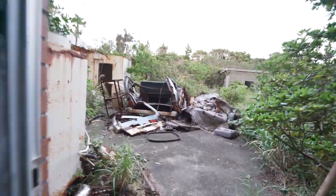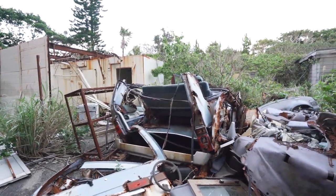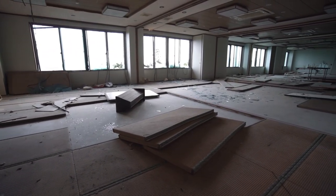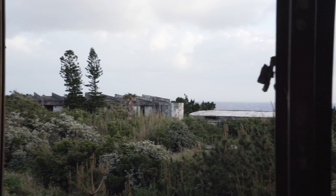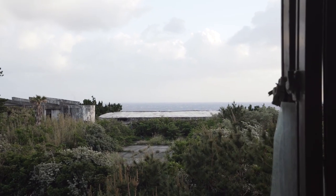These stairs also lead up to the second floor. Whoa. We got a broken down car here. No way. Two of them. Can't really make out what they used to be. Okay, we're now making it to the floors with the hotel rooms. We have a lot more to explore. There's another building just right next door. And I believe that could have been the tennis court.